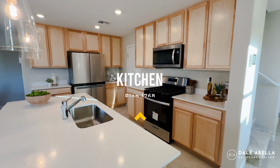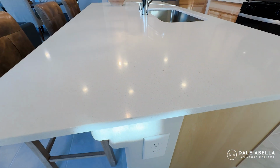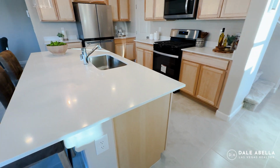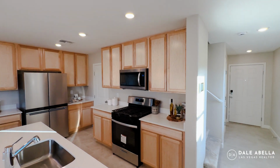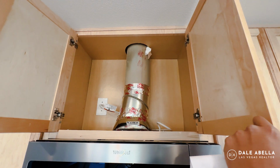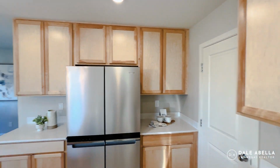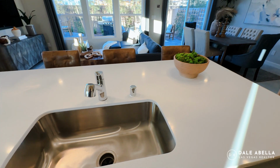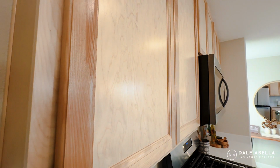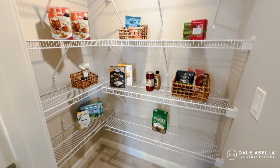As far as the cabinets that you're looking at, the countertop is upgraded. This is the level 1 quartz right here. Normally the standard would be granite. These cabinets are standard though. So oven, microwave, dishwasher, those are standard. So you got that right there. Okay, so you have the undermount sink. Pretty decent sized pantry.